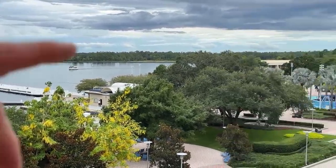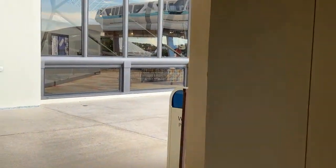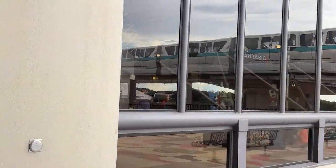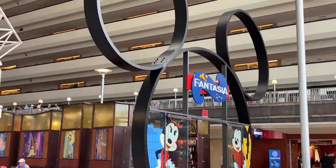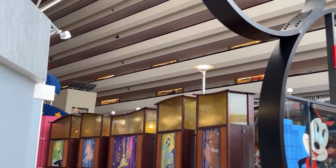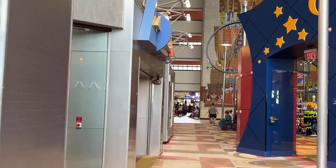So with that said, we're gonna make our way back through. As you get kind of a cool reflection of another monorail getting out of Dodge. We're going back into the Contemporary now. We're back on the 4th floor. And there's your biggest ears ever. So let's go back here.